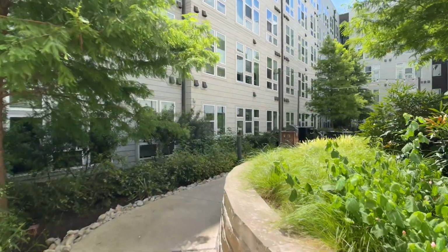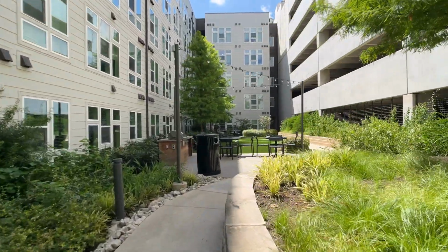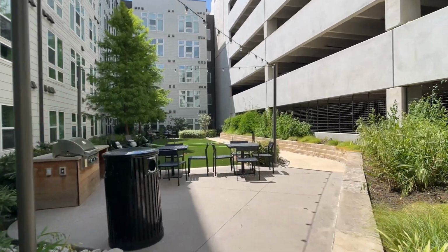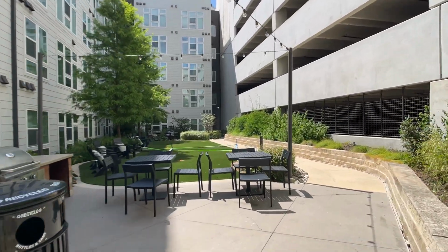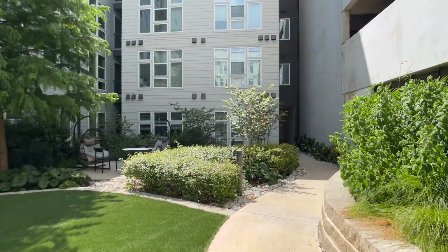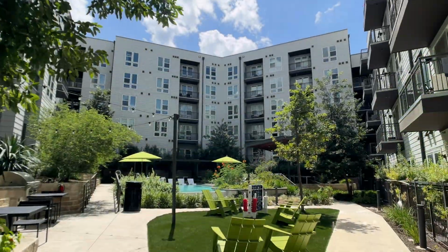Now, when we're walking in here, you have tons of greenery. Right in front of you to the left is another one of the barbecue areas. You have some really nice string lights, and this area at night looks beautiful. You have some seating areas and this really nice and scenic pathway that gets you from one side of the building to the other. You can take the indoor route, but you can also take this exterior route.